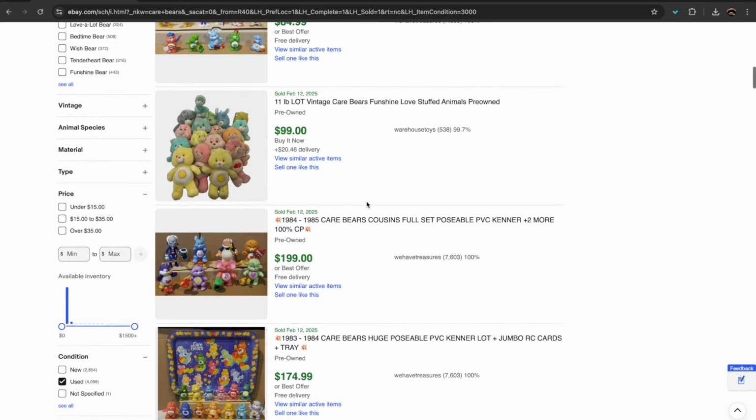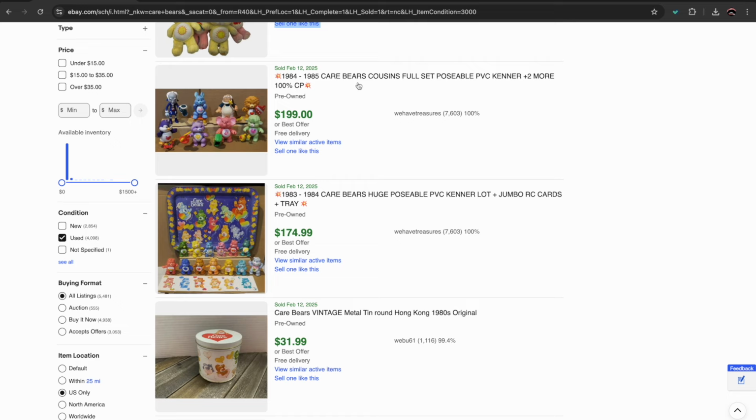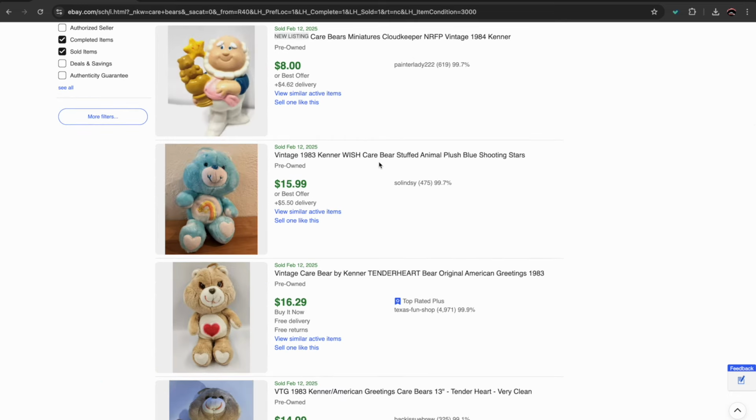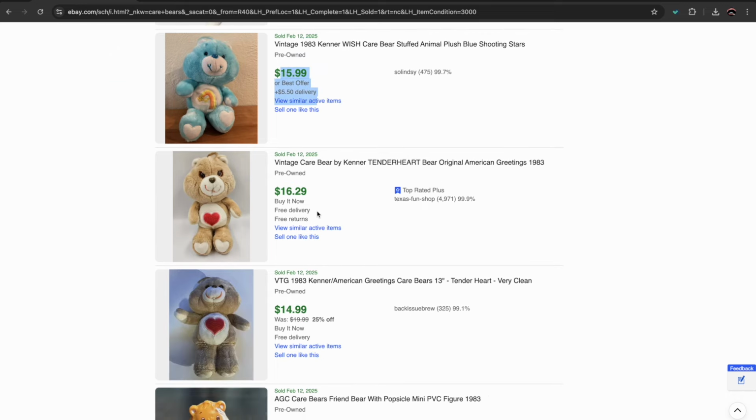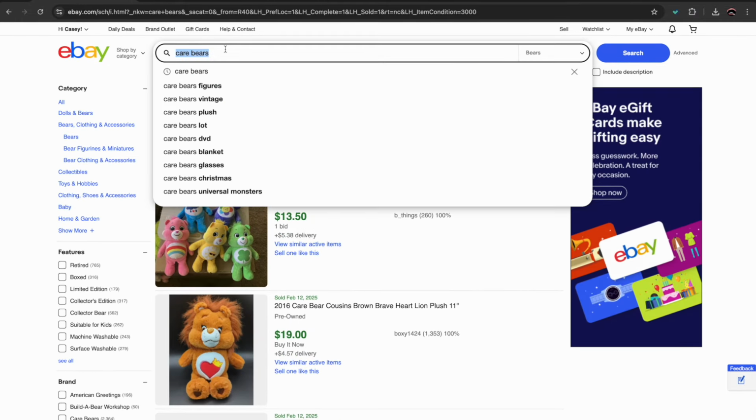If you go back, look, a lot of vintage ones, $120 for this lot of 11. Very, very nice, right? 1984 set, $199, $200. Some other Care Bear, here's an '83 small one. This one's very small, $21, $22. Again, the plush, the Care Bears, I don't do a lot of plush. I don't recommend a lot of plush, but I'll never say no to Care Bears, so definitely.